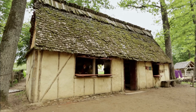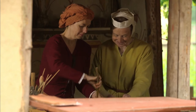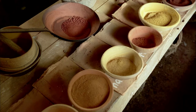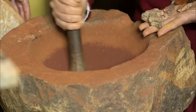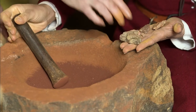work. Just beyond the castle walls, Ruth is visiting Guédelon's paint house to discover how the ochre found in the quarry and in the clay is used to make pigments for paint. I'm going to start by grinding down the earths. Valérie Heurteau is a ceramicist by trade from a family of local potters. She's in charge of pigments, paint making, and decoration at Guédelon.